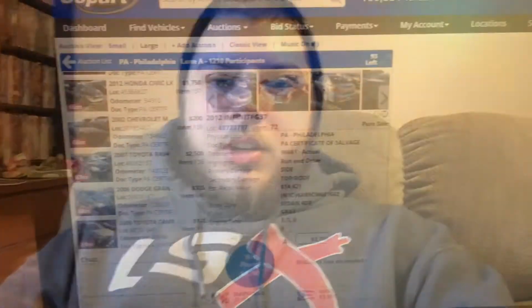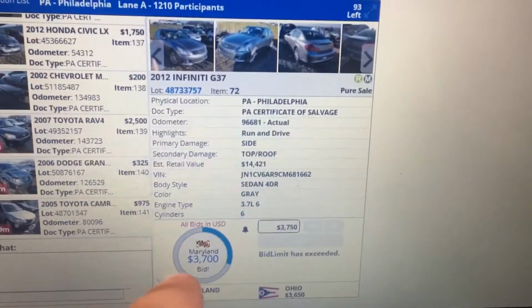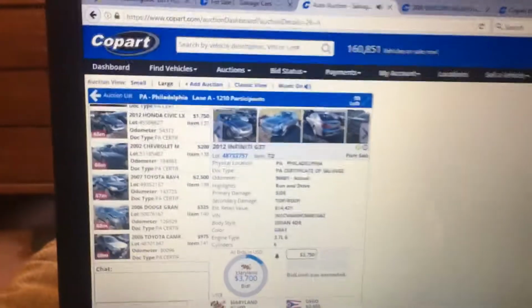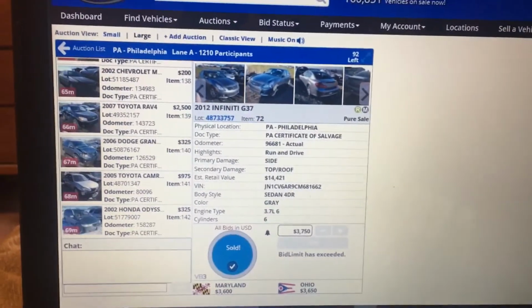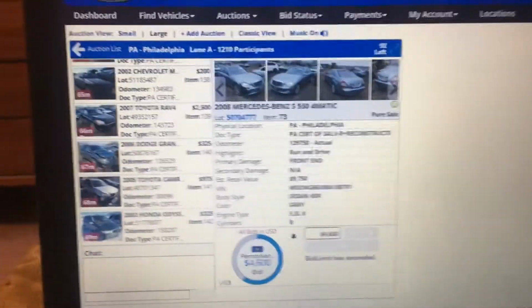So right now I'm watching another auction. I just want to show you how this works. Okay, you can see right here, this is an auction in Philly, Lane A. And once you have your account, you automatically have a basic account. You have up to $1,000 to bid. You can only bid on one car unless you put more money into the account.